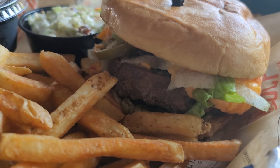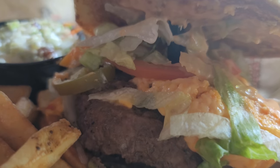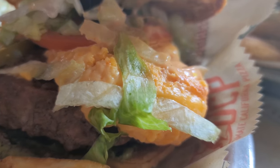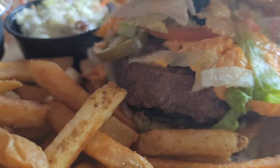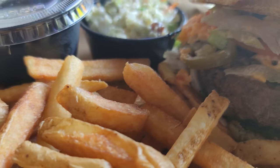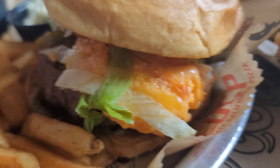All right, so this is the, what is it, the crunchy nacho burger? But we subbed out the pepper jack cheese that came with it, and we asked for pimento cheese. So this looks amazing. Look at that. Check out all that pimento cheese just oozing off the back of it.